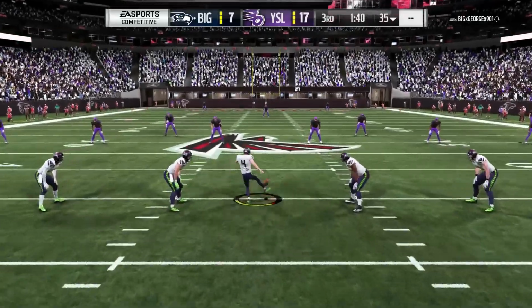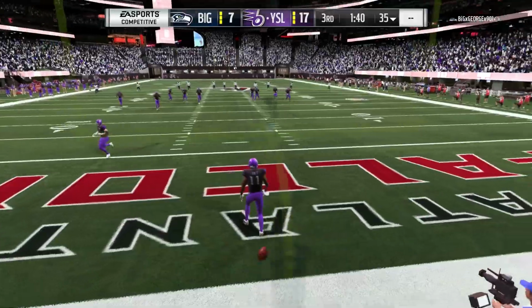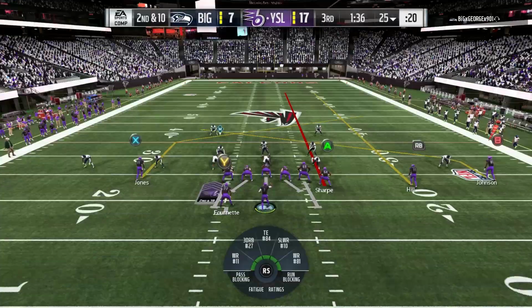I only have a 10-point lead, and I am not counting Big George out. I really want the touchdown, so it goes back to a 17-point lead. But against a really good and competitive player like this, you know he's going to try his best to make sure that does not happen.